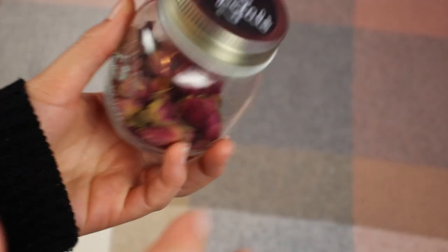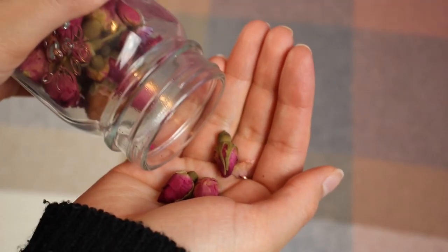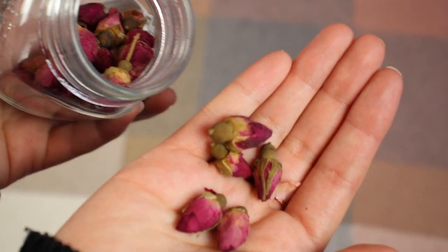Rosebuds are really good for love spells, self-love spells, that kind of thing. For me personally, why I'm adding rosebuds is because I have some money mindset issues that I need to get past. Sometimes I feel like I don't deserve to have a lot of money, or I can't have a lot of money. Oftentimes there are beliefs and mindsets passed down through generations that you don't think you can have this kind of abundance in your life.